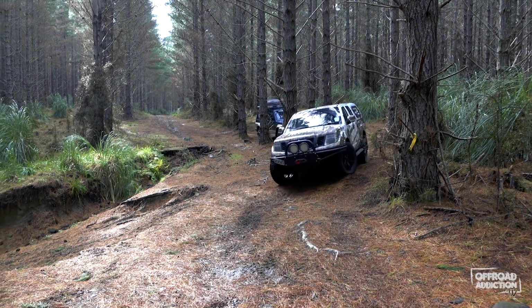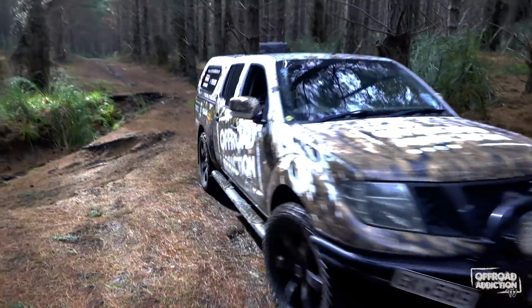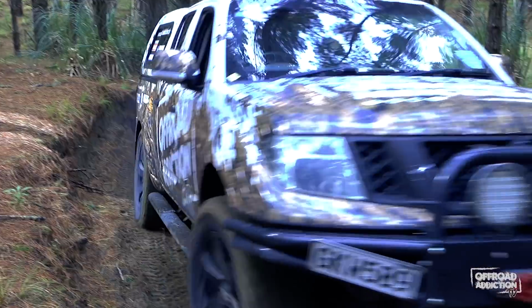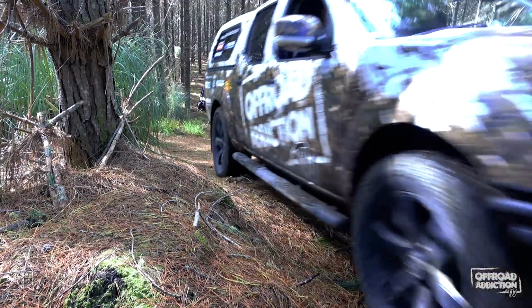The Polaris Full Drive Park is located in Woodhill Forest, near Helensville in Auckland, New Zealand. It's the perfect place for everyone to come out and have fun off-road, with people coming from all over the North Island to spend a weekend out with their mates.